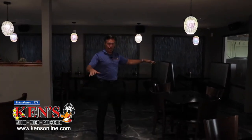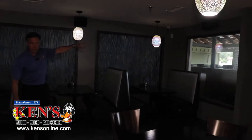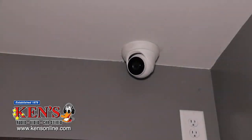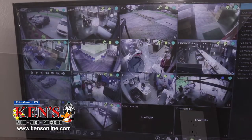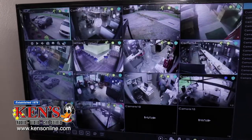So you come all the way through the dining room. And you don't want to miss the fact that up in that far corner, you'll see there's a security camera. You're doing sound in your restaurant, you got to have security. And we did full HD cameras throughout, outside, inside, everywhere in this place. Let me show you a little hidden secret. Keep following me.